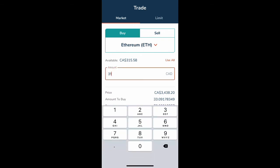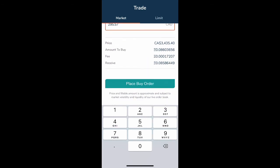I will change this though to the amount that they gave me, 295.57. And I will place the buy order. You can see they're going to charge this fee of 0.000172, and that's going to be of the ETH. So I'm only going to receive 0.08586 ETH. Place the buy order.